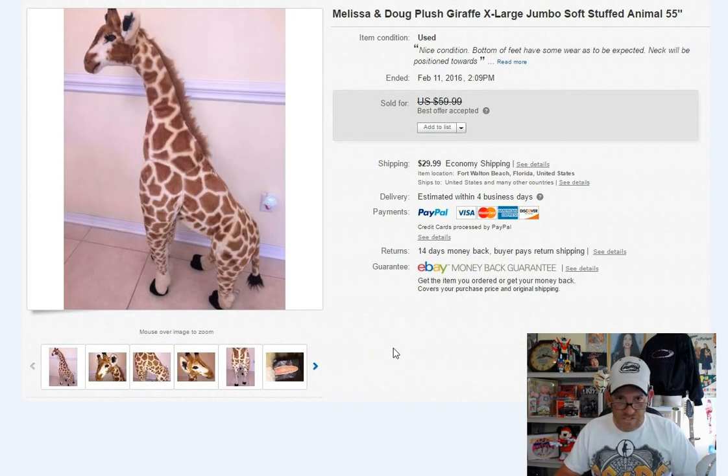This is that Melissa and Doug plush giraffe, and it sold fairly quick. I got $64.99 out of him, shipped. He fit into a large moving box. His neck moves, and yeah, it was a pretty quick sale.